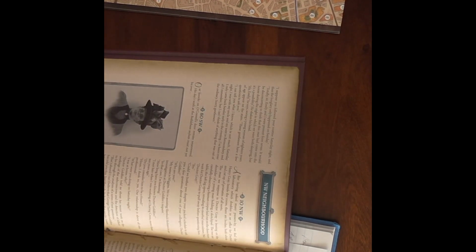I suppose you followed your routine Saturday night, and thus the burglary only happened on Sunday. Totally, sir. Emily and I were present from 7. It would be disconcerting to think that this man had come into the house during the night in which we were both sleeping, but it's a possibility. He shakes his head. Ah, Emily, he says, seeing a young woman of 18 years of age appear on the stairs. These gentlemen have a few questions for you.